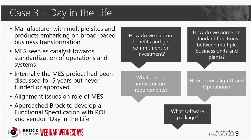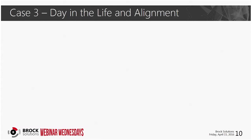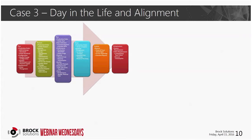So as we worked with them and tried to define what needs to happen, we took a look at the life of production across their systems. They start with the initial plan of what's the production order. It has the bill of materials and recipes. What sort of dashboards do we want? And then it transitioned all the way through to the final running the order, closing the order, doing the post-analysis, and what's the infrastructure to support it.